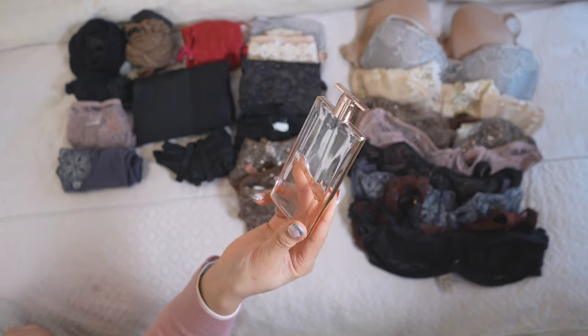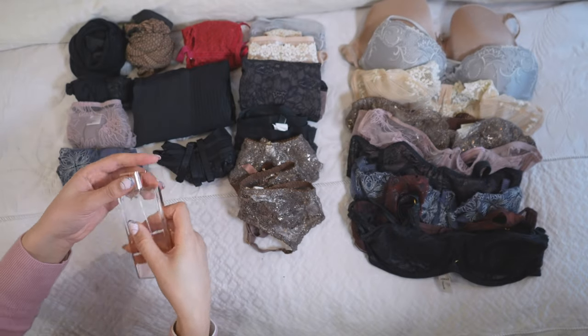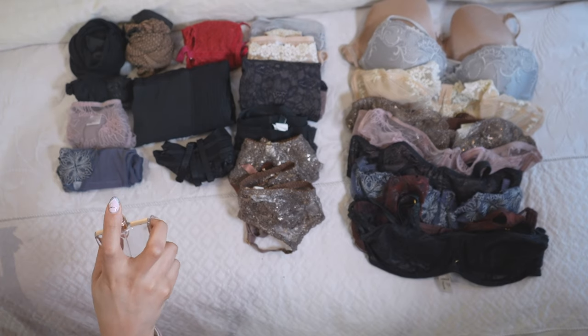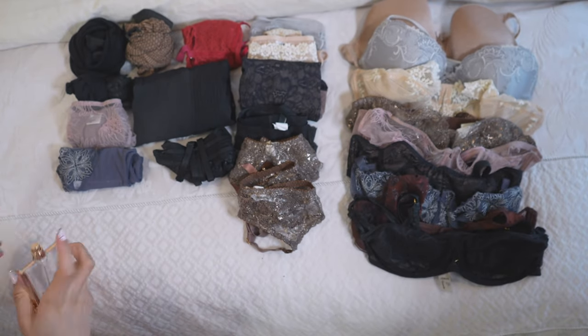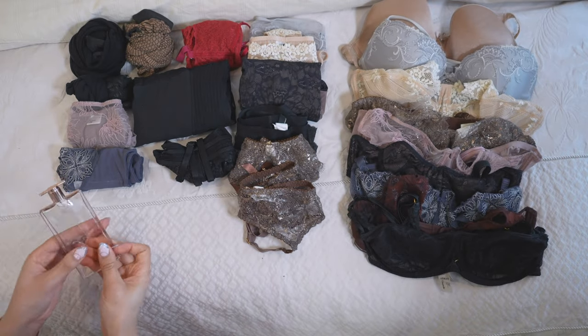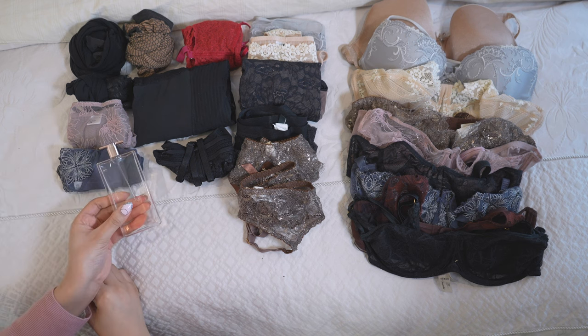This is kind of an added step, but I like my nice lingerie to smell fresh, and I use this fragrance. It's my favorite bedtime scent. It is Idole by Lancome, and I just give the items a little spray before putting them back in the drawer.